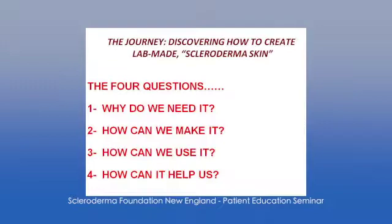And the questions are going to be, why do we need lab-made skin that has the properties of scleroderma? How can we make it? How can we use it? And how can it help us?